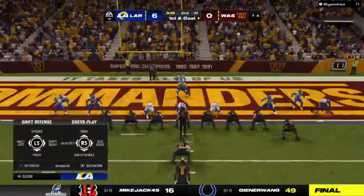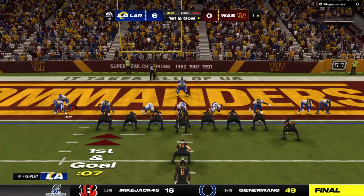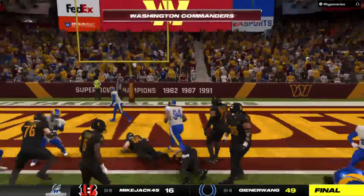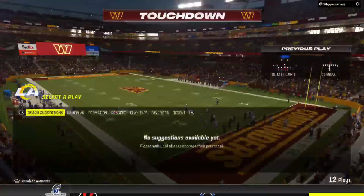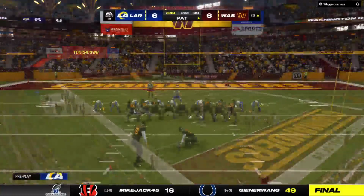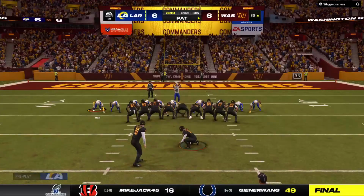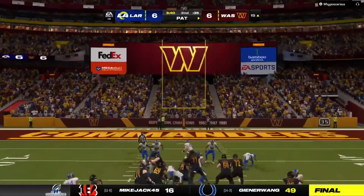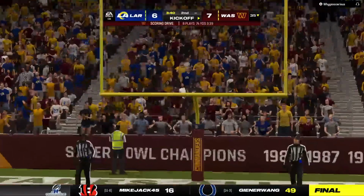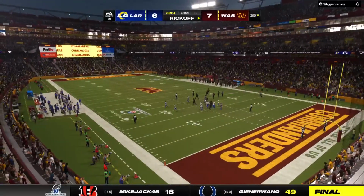A kicker fest so far, all points via field goals. They're hoping to change that right here. Howell on the QB sneak, and he'll get in. He's over for the touchdown. The sneak successful from a yard out, and the Commanders are an extra point away from taking the lead. Carlson's extra point up and good, and they take the lead here at 7-6.